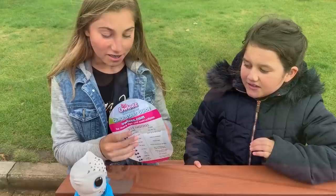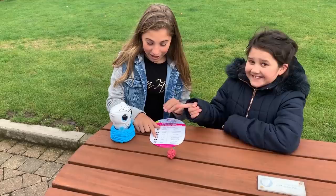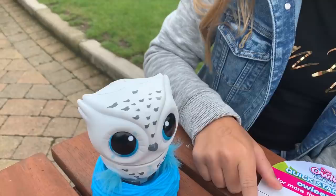Yeah. Okay, so these are the instructions on the back, how to fly, and then all the eye moves. Orin. Yeah. Oh, he's now sleeping. And then, this is his food. So all we have to do is put it under him.